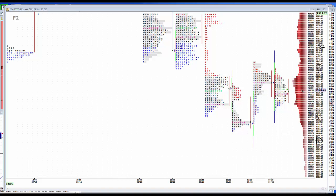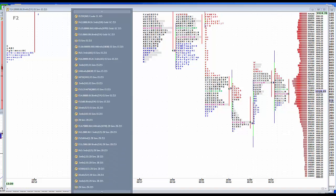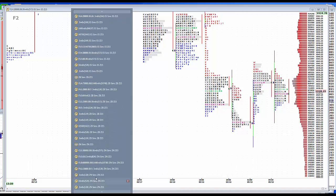Okay, tomorrow's the 7-year auction. Probably be a little lower in the overnight session just because that helps set up and move 7-year paper. Let you buy it a little bit cheaper. Got to be there early though to get that done, usually on the last day.